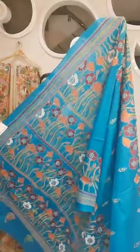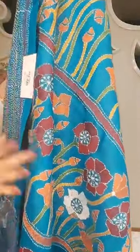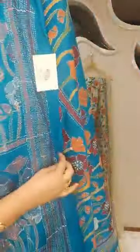Very pretty color. Yes, correct, Komolika. This is really a very pretty color. Very rich color with very neat work. 11,900 desi tussar. Close up of the embroidery combinations. Backside.